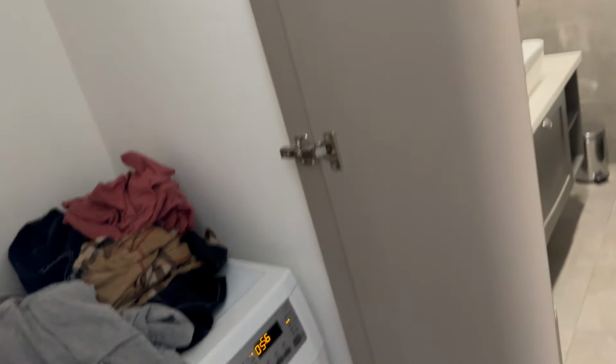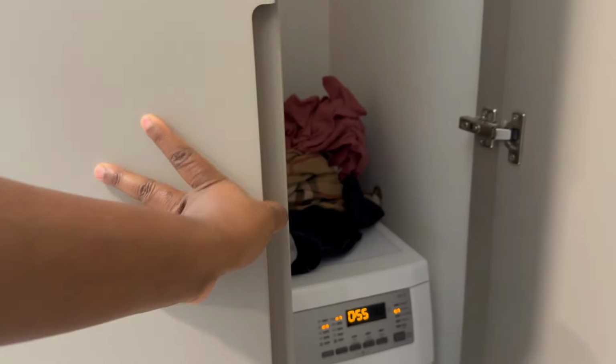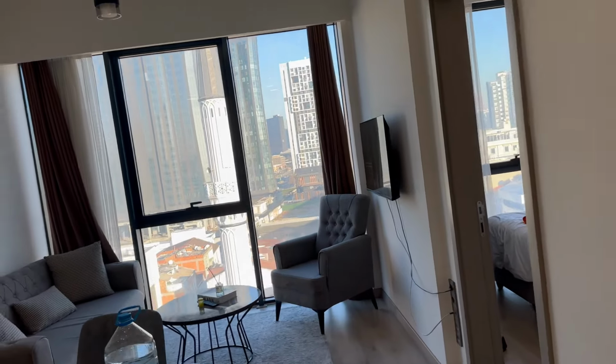I know you're hearing that sound. I don't know if you can see, I have this washing machine that came in the apartment and whatnot. So that's pretty much it. Up there too, I have another compartment. So yeah, like I said, this is everything I have to show you guys.